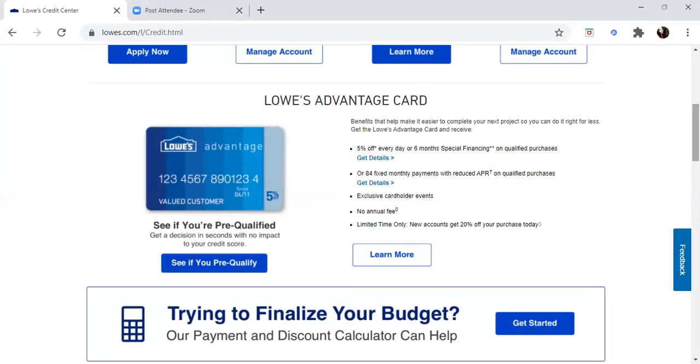Now, what this card offers you is 5% off every day or 6 month special financing on qualified purchases, or 84 fixed monthly payments with a reduced APR on qualified purchases, exclusive cardholder events, and no annual fees, which is a great benefit. It said limited time only, new accounts get 20% off your purchase today. So if you are looking for appliances, this may be a great opportunity to apply for this card and see if you pre-qualify.